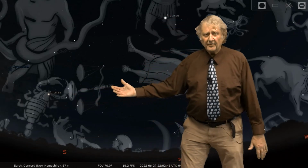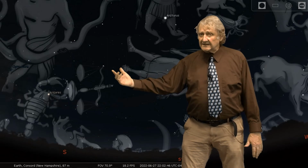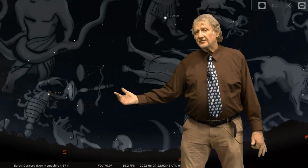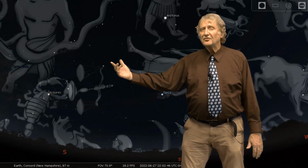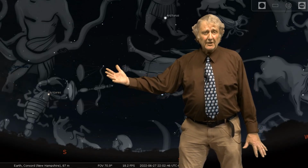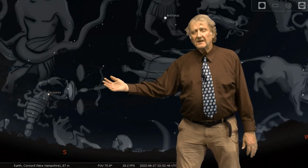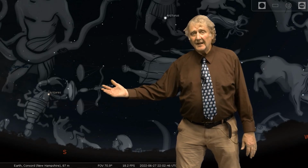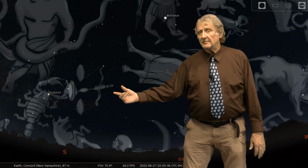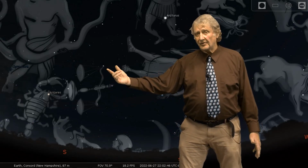And as you look a little bit to the right, you see two bright stars that are really close to each other in brightness. And these are the stars of Libra, Zubin el-Ganubi and Zubin el-Shamali. And the neat secret about these two stars is that these stars were once part of Scorpius, the scorpion, because Zubin el-Ganubi means southern claw and Zubin el-Shamali means northern claw.